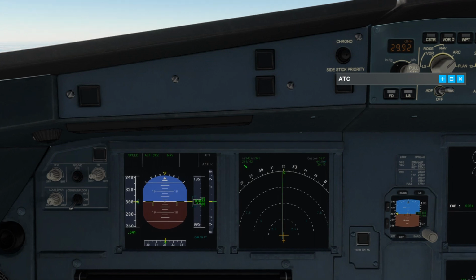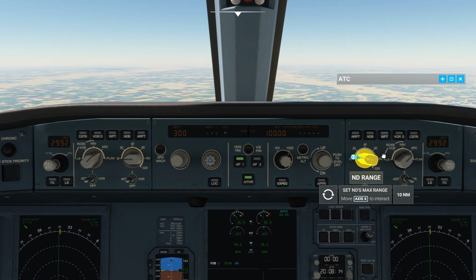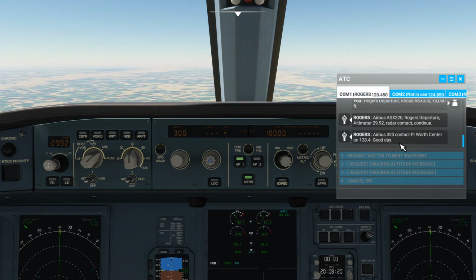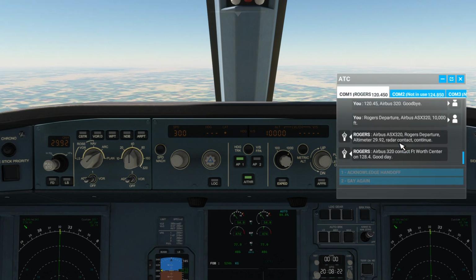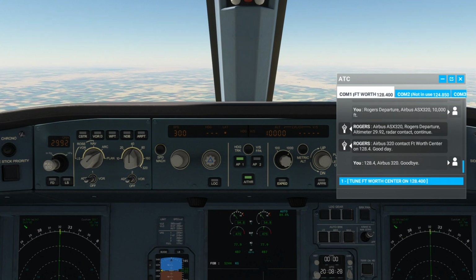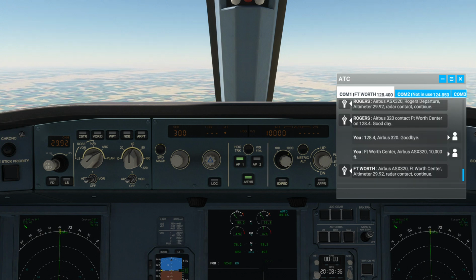You're 20 minutes, about 60 miles from... 3 knots. Okay. Contact Fort Worth Center on 128.4. 128.4, Airbus 320. Goodbye. Fort Worth Center, Airbus Alpha Sierra X-ray 320, 10,000 feet. Airbus Alpha Sierra X-ray 320, Fort Worth Center, altimeter 29.92, radar contact, continue.